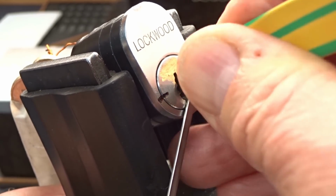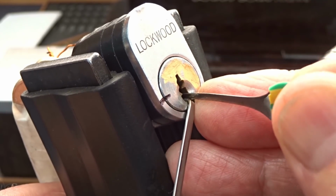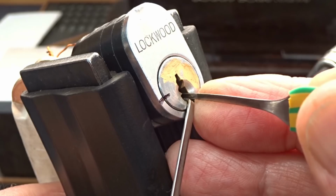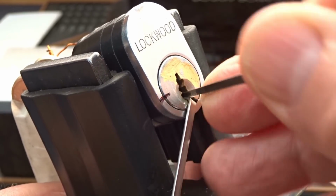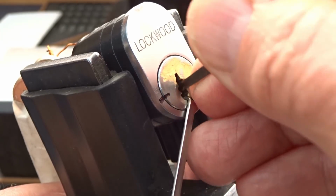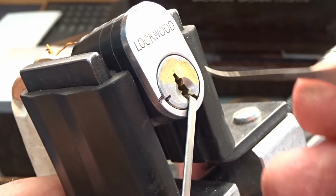Man, we're at 6.5 minutes. I don't even have a false set. This is terrible. Okay, I just forced pin 1 a little higher. I just forced pin 2. Okay, there's a good false set. Now we're on the right track.